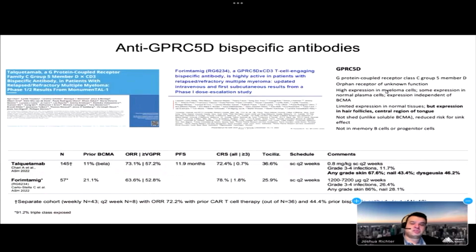So other targets such as GPRC5D do hold some advantages in that they are not as widely expressed on hematopoietic tissue and therefore have a lower rate of infectious complications.